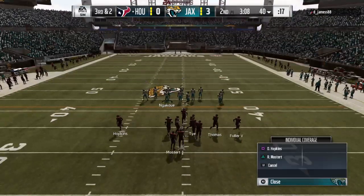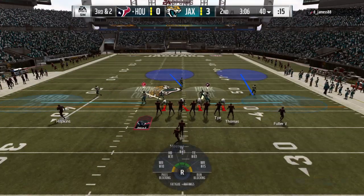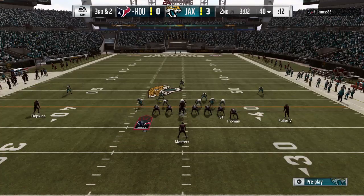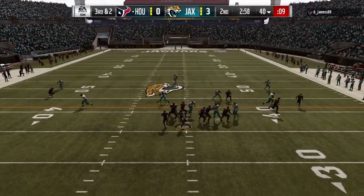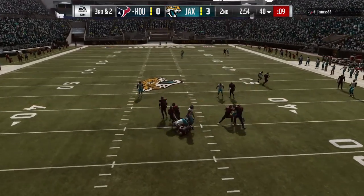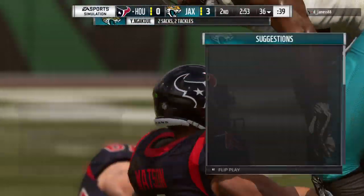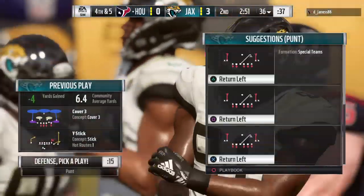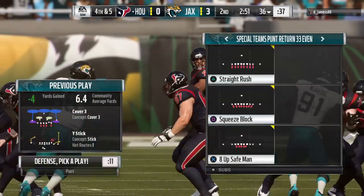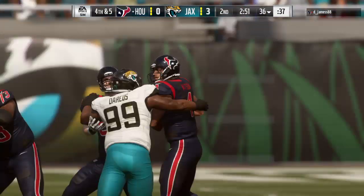The Texans on 3rd down. They've been okay, 2 for 3 thus far. This time they face a 3rd and 2. Watson now to throw. Jaguar pressure and a Jaguar sack. Yannick Ngakoue in there to get him, and that's sack number 8 for him on the year.